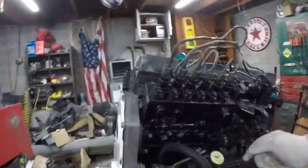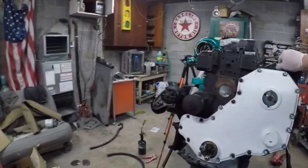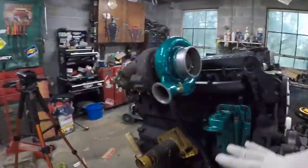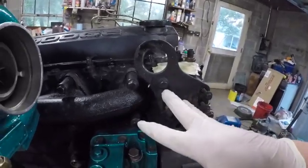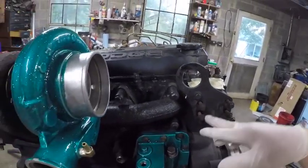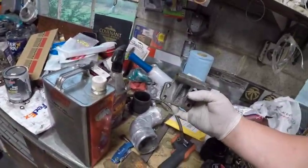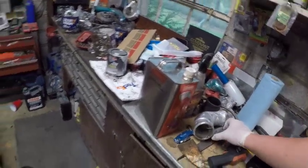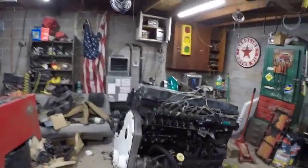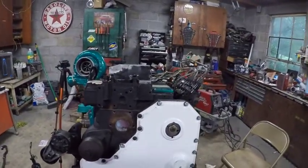We've got the pump timed up. I think we literally have pretty much everything. I did take off this bracket to powder coat. So next time I'm up at my cousin's house, I've got this to powder coat and also this, and the valve cover left to powder coat as well. So anyways, it's coming along.